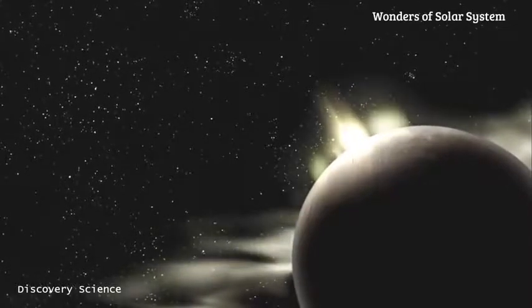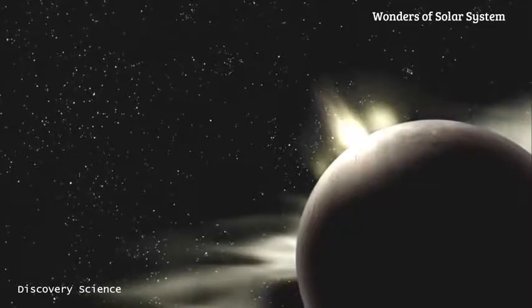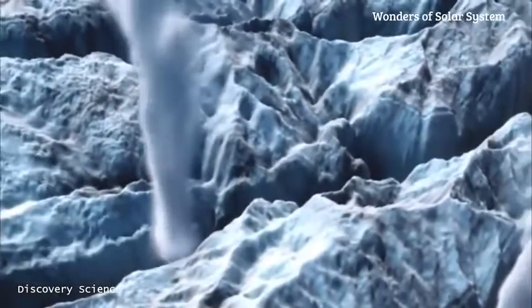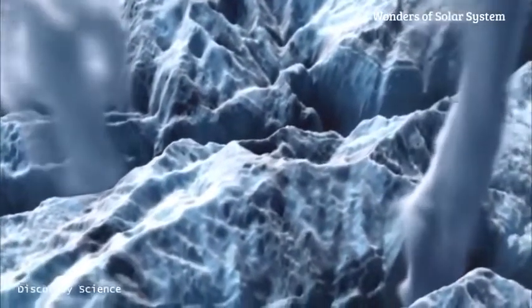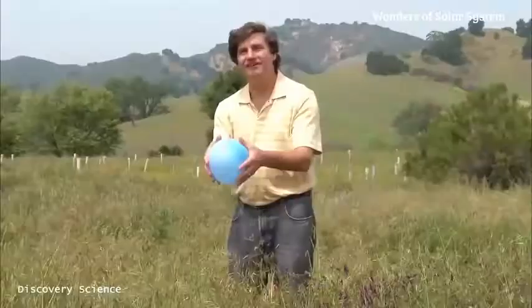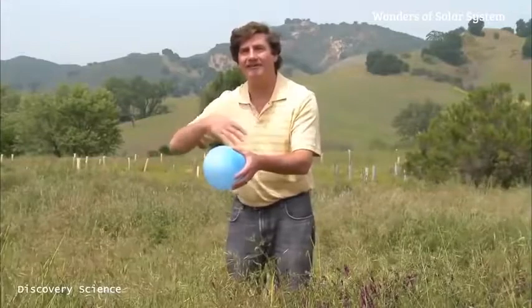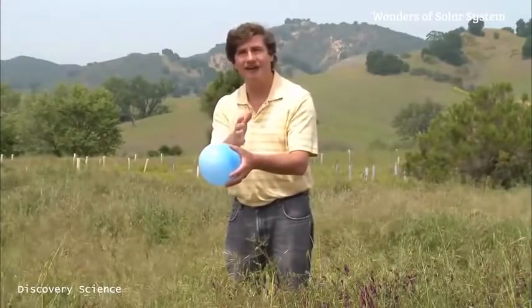Scientists think there must be 2 internal heat sources driving this icy volcanism on Enceladus. One source could be radioactive elements that decay and heat up the interior, thereby keeping the water in a liquid state. The second could be tidal heating. Suppose Enceladus is like this squishy balloon. Now, Enceladus orbits Saturn in a slightly elliptical, eccentric orbit. So sometimes it's closer to Saturn, sometimes it's farther away.